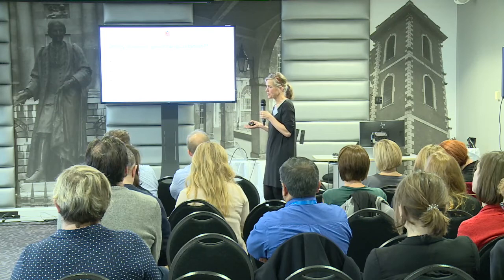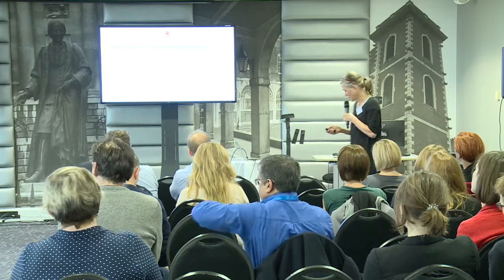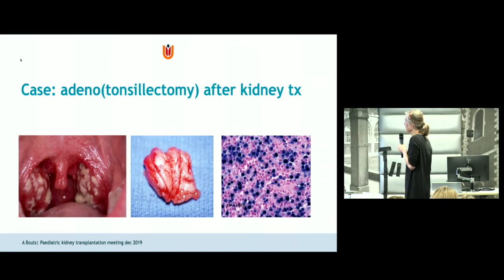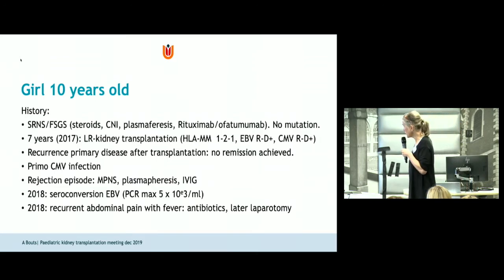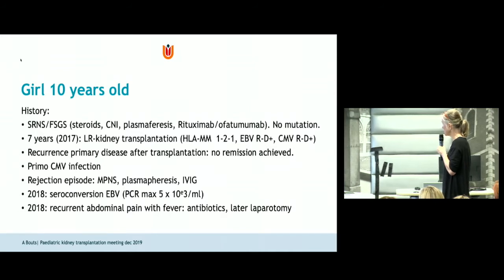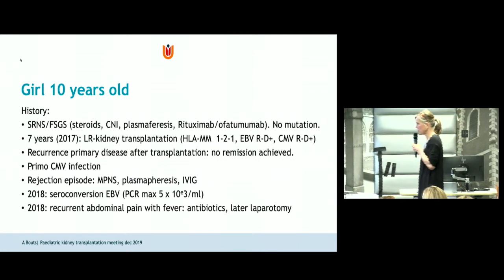We will perform unilateral nephrectomy, but I mean it's maybe the middle way of all the options. Then we go to a second case, a child after kidney transplantation who received an aneurysm. She's now 10 years old, but her history is quite big. She had a steroid-resistant nephrotic syndrome. She was treated with steroids, CNI, plasmapheresis, rituximab, ofatumumab. She had no mutation. At the age of 7 years, she received a living-related kidney transplantation from her grandfather.